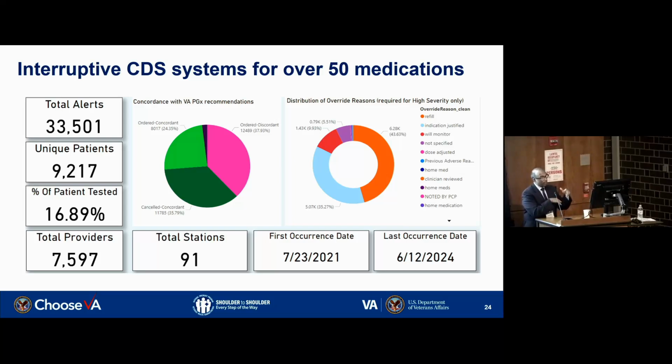And then we can also capture some of the reasons why. And some of these reasons are expected. Our system has a really hard time telling the difference between a refill and a new medicine. And so often, if the patient's been stable and it's a refill, it's totally appropriate for providers to override our alerts.